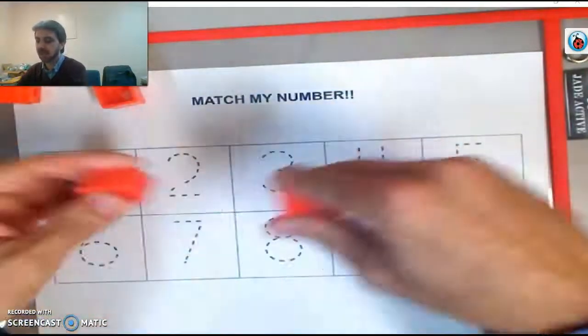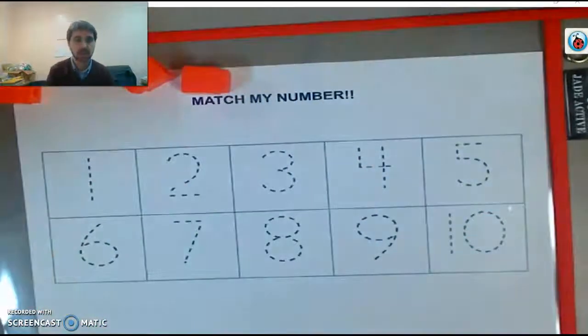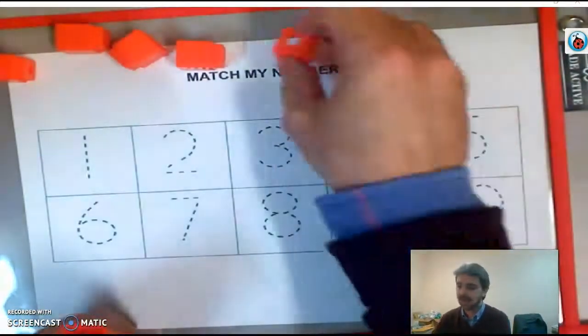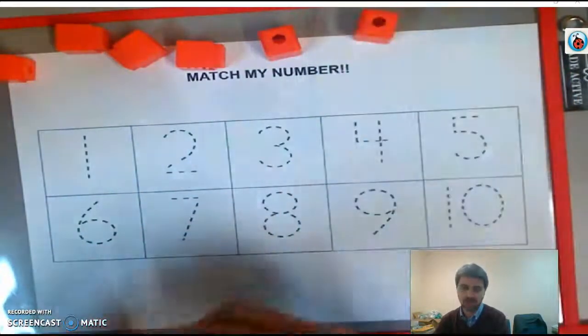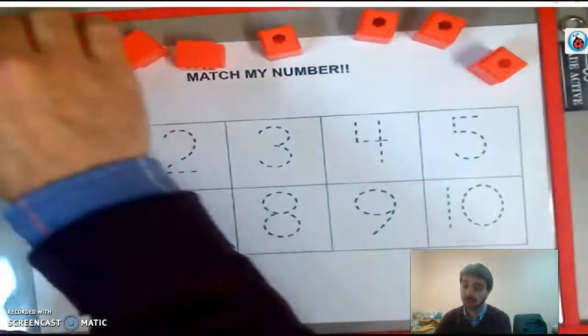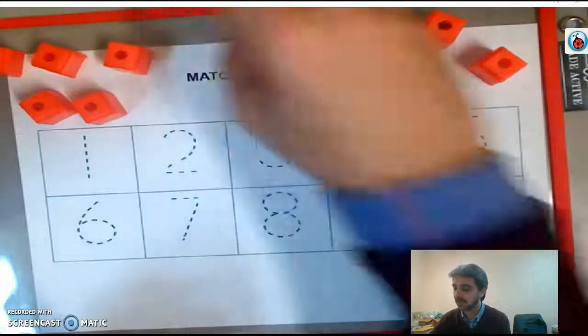Just pick a color. I'm going with orange because orange is my favorite color. Fun fact about Mr. McAndrew, orange is my favorite color. When I was a kid, I always had to have orange frosting. I always wanted to have an orange car, orange motorcycle. Still working on that. Midlife crisis car coming up.